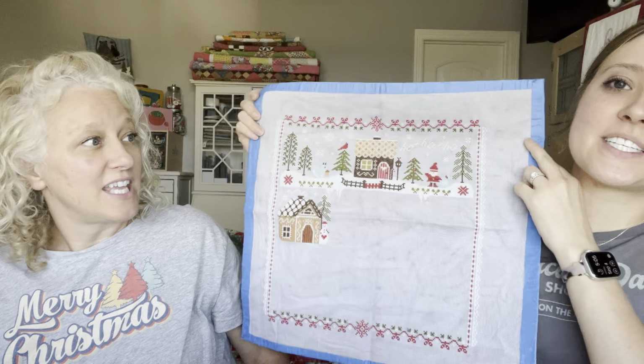So I have quite a bit of it done. I'm anxious to see this one. I haven't seen it in a while. Oh my gosh, you've got a lot done. It's actually really big. Huge. It is big. I don't know if I'm going to do all the borders and stuff that it has, because it's got quite a bit on the top and the bottom. We're just going to have to see.